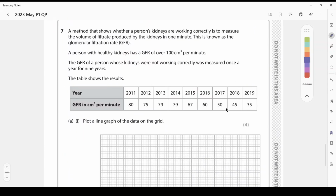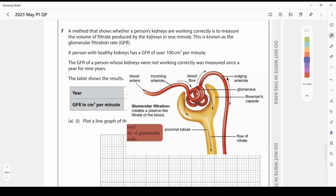That's question 7. A method that shows whether a person's kidneys are working correctly is to measure the volume of filtrate produced by the kidney in 1 minute. This is known as the glomerular filtration rate. Let me show you what this is referring to. So if you recall, in our kidneys, we have multiple nephrons. And in the start of the nephron, you have this Bowman's capsule and the glomerulus, which is a bunch of capillaries that are found here. And what happens is that all these small substances like glucose, amino acids, ions, water, urea, all of that gets pushed out into the Bowman's capsule, and that's referred to as the filtrate.